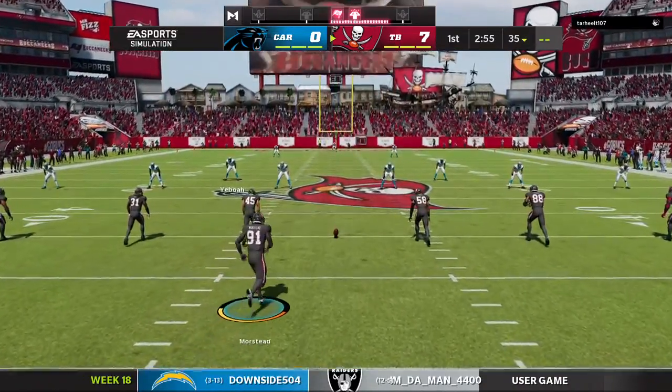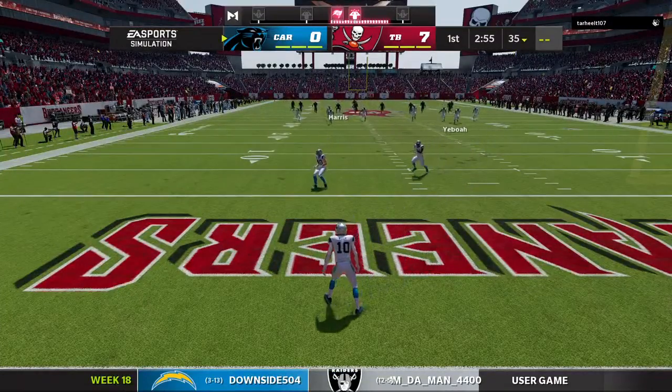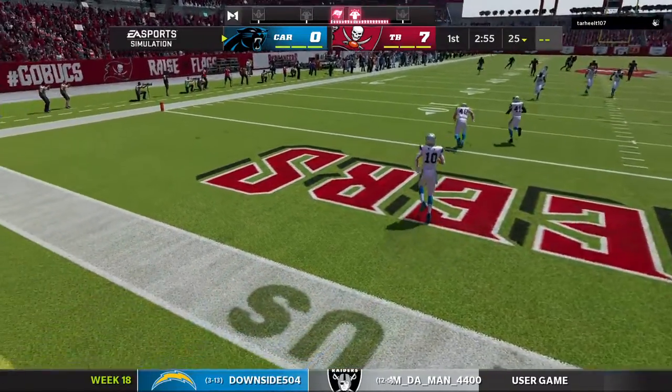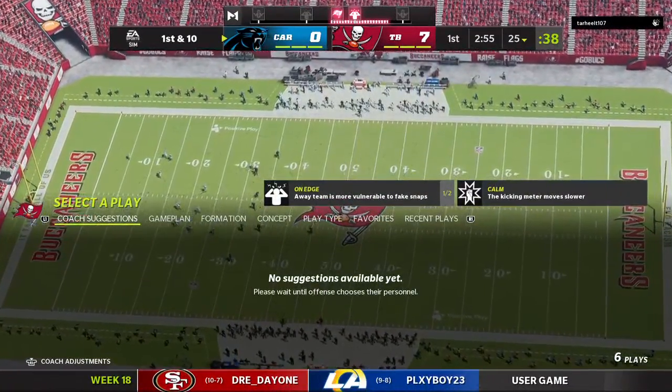So they throw the pick 6. They'll get another shot at it now as this one's in the air. And that'll carry over the back line of the end zone for a touchback.